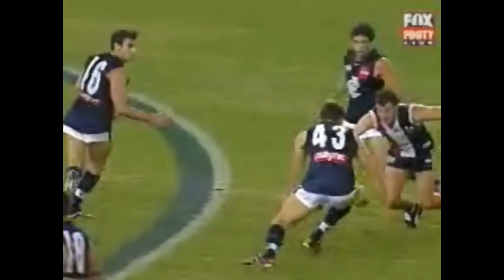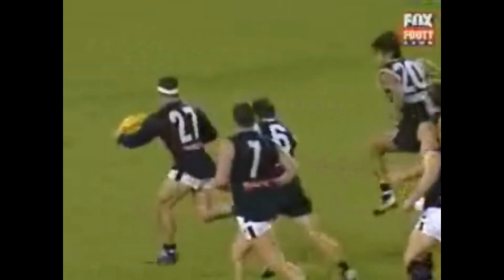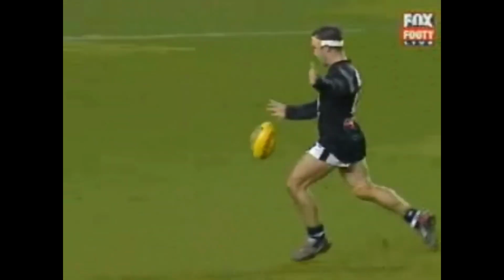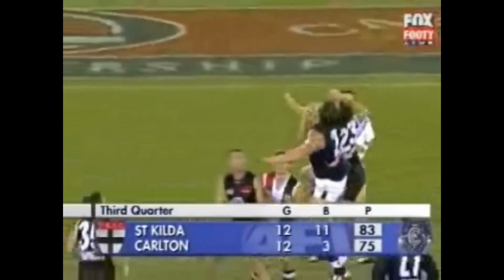Simon Beaumont made Brett Voss get involved in that contest. Good hands from Wiggins to Koutafidis, Scott Camporelli, and there you go, Darren Hume. Great reward for some hard running, and he's happy about it, and why not? Justin Davies introduced into this contest again. Carlton lead this next goal.